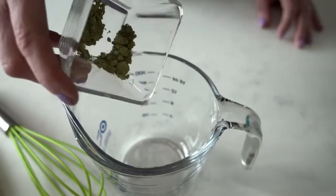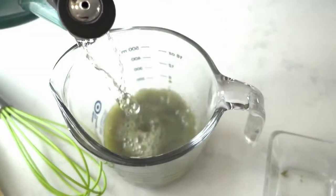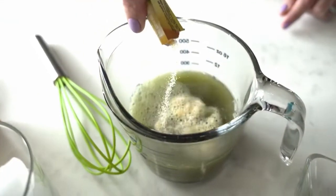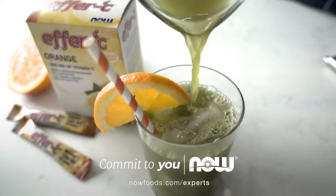To prepare, mix together 8 ounces of almost boiling water and a half teaspoon of matcha into a cup and whisk. Stir in a packet of Effer-C, and then pour that into a glass with lots of ice.